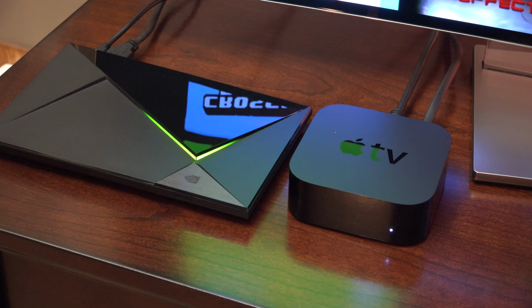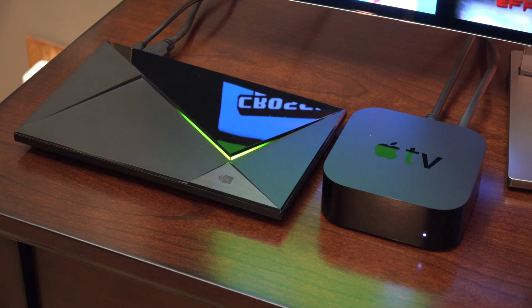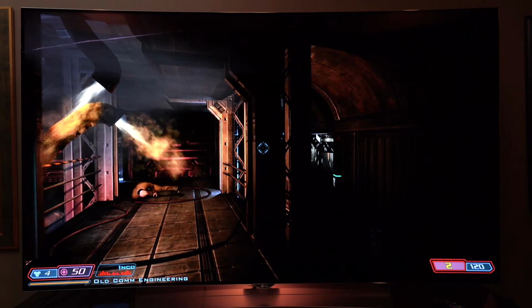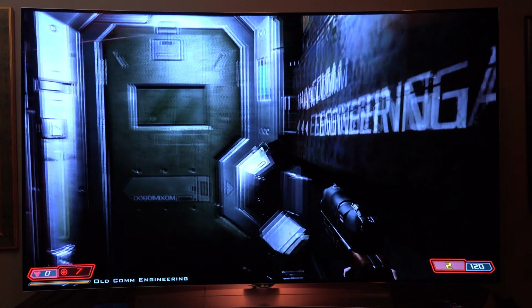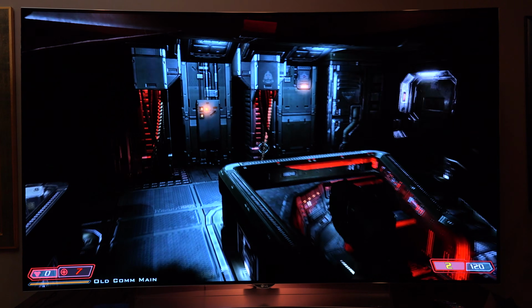The Apple TV is powered by a dual-core A8 processor with 2 gigs of RAM, while the Nvidia Shield is powered by a Tegra X1 quad-core processor with 3 gigs of RAM and a 256-core GPU. This combination delivers desktop-class graphics performance compared to the more casual mobile-centric performance of the A8 in the Apple TV. The Nvidia Shield needs this performance to push 4K video and its exclusive gaming titles and services.